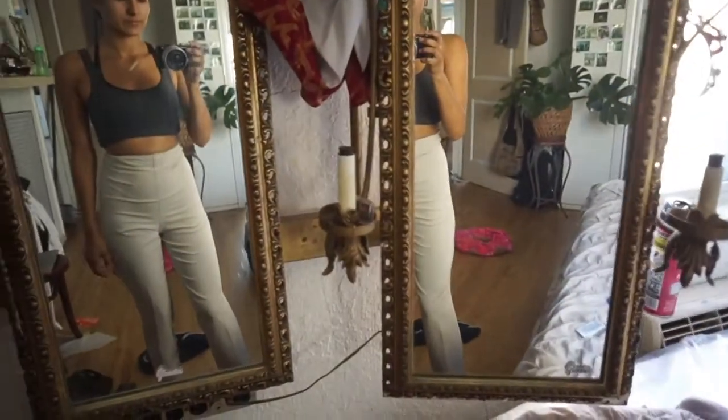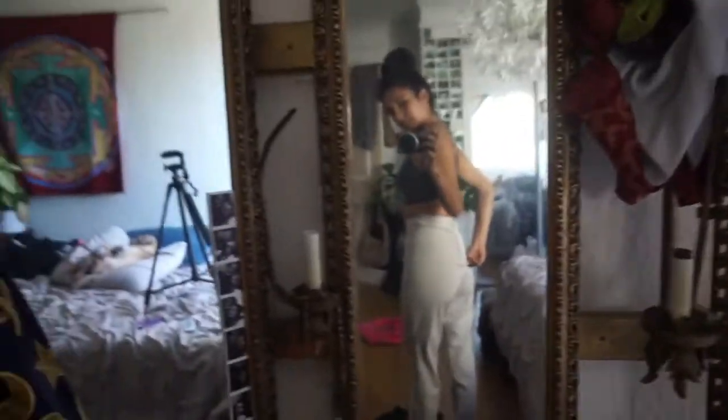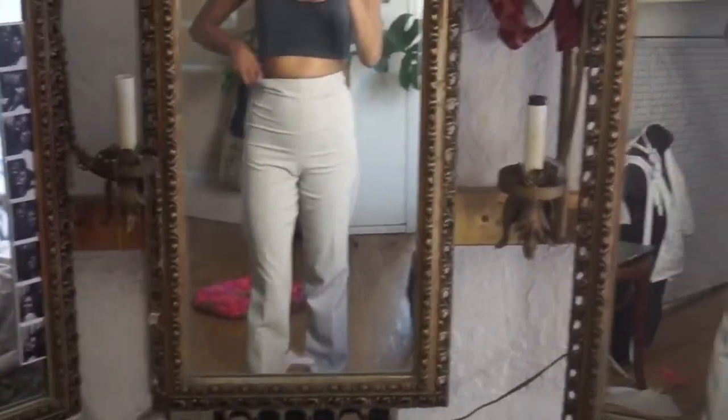All right, so now I'm going to try these on. I'm kind of nervous. Let's see how they fit. So this is how the pants look now. I don't like how high-waisted they are, honestly. I don't really like that, but they look really cute. Very 90s inspired, which is totally my style, that 90s vibe.